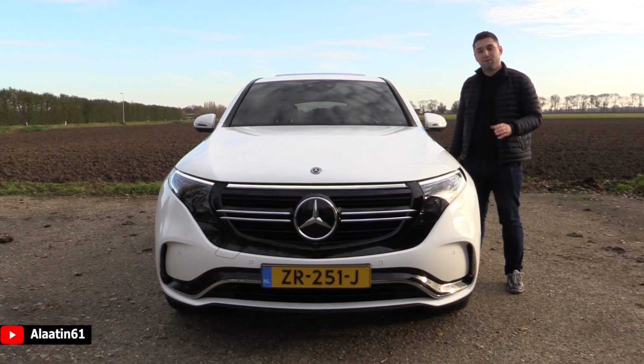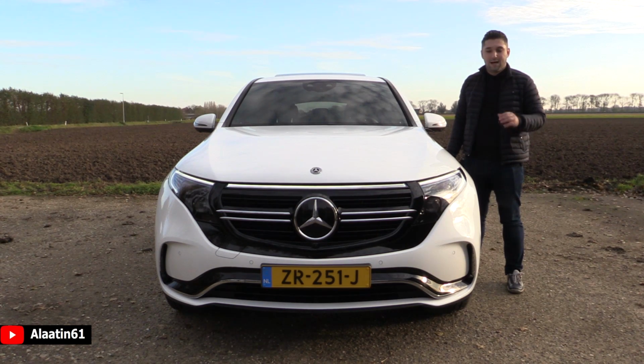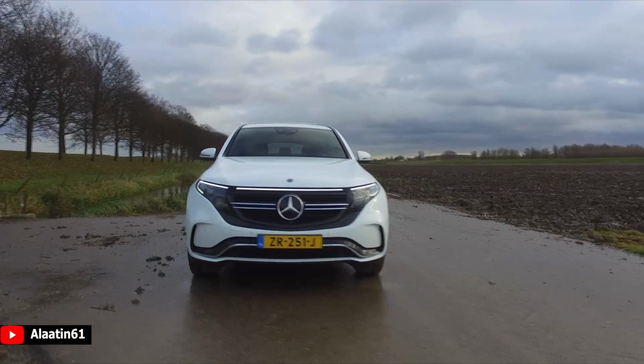And as you already noticed, it has a beautiful headlight system. It is a one-part design, and these are the multi-beam LED headlights. I really like the blue details in the headlights. This gives the car a more futuristic design in my opinion.